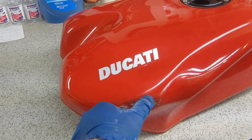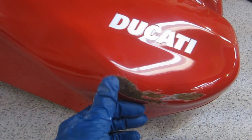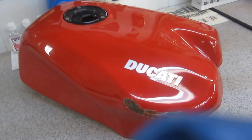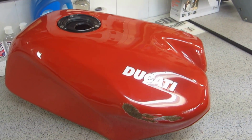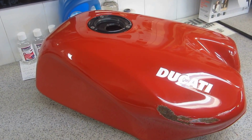We're going to have to do some sanding and some body work here. This bike actually was dropped on both sides, right? Yes, this side too. There's no way, because Glenn's getting ready to do a track day here soon. No realistic way to do that other than to sand the whole tank and do the Bondo work.